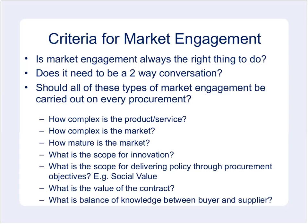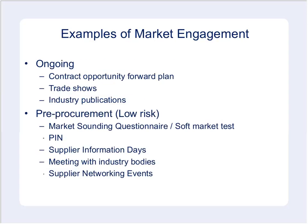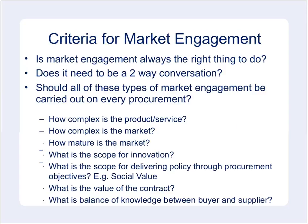As I said, what we're trying to do at the moment is to build a bit of a model which takes this list that we've just been through, a slightly longer version, it has to be said, of this list, different types of market engagement, and applies a number of criteria to a contract, and gives guidance to operational procurement staff and commissioners on what types of market engagement might be appropriate for that contract. And it's based on the premise that, in answer to this first question, in my view at least, market engagement is not always the right thing to do.